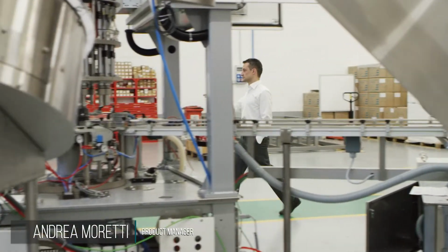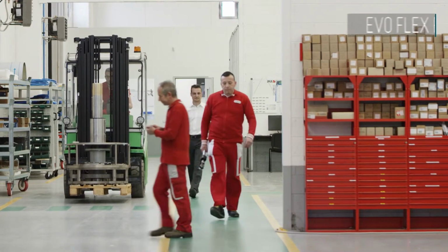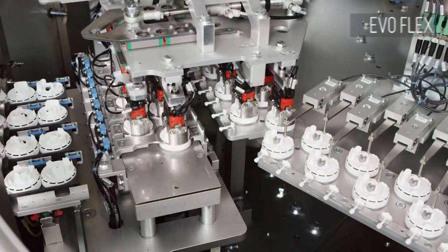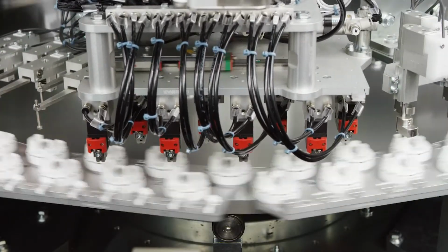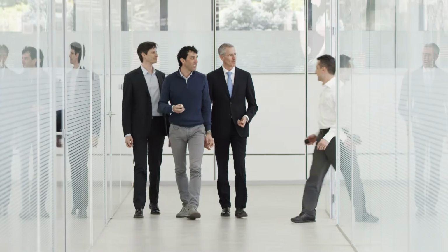component. Taking flexibility to its logical limit is something we can achieve with our Index Evo Flex Rotary, the ideal platform for assembling products with several shapes and components. It features an innovative combination of torque-driven turntable and servo-controlled pick and place for vertical, horizontal and tilting movements.